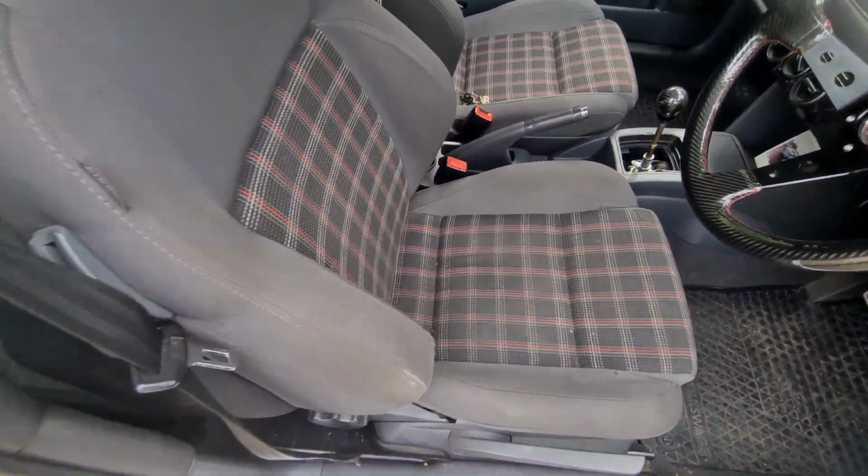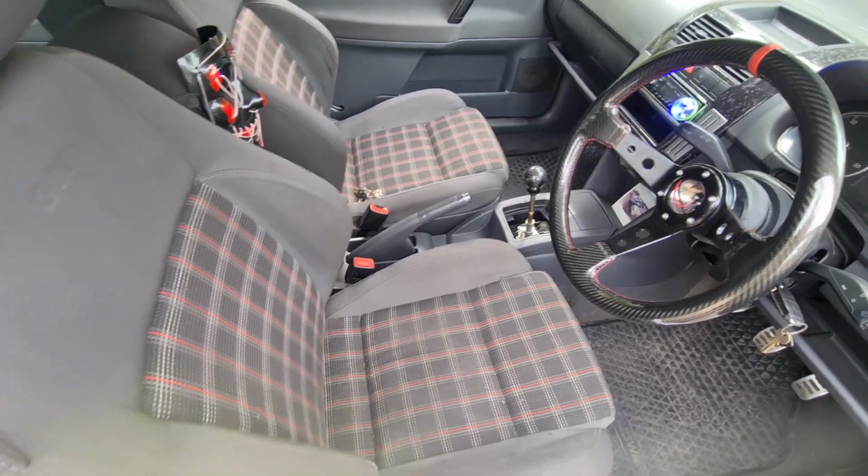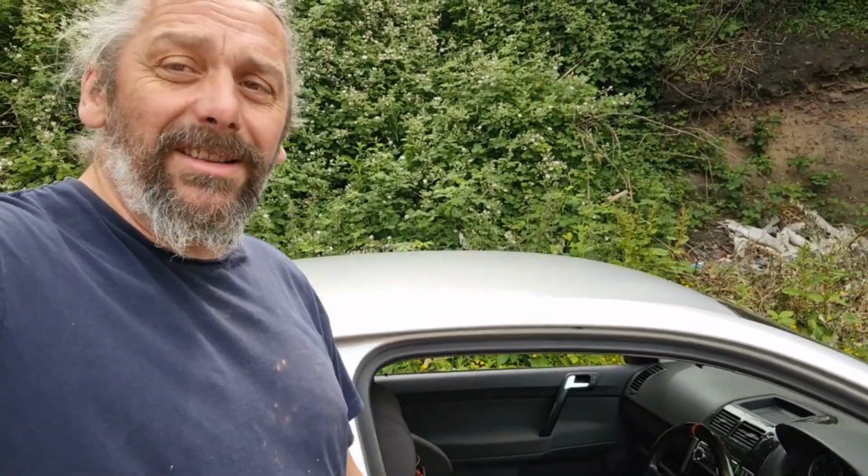I do like these seats. It says GTI on there as well. I like the pattern. It's very well inspired by their own car. Inspired by the original Golf GTI that had seats like this. And it was a good idea, so obviously they bring it back. It was their idea after all. Why can't they reuse it? No reason.